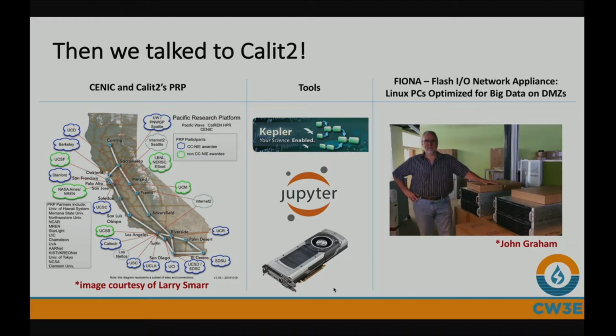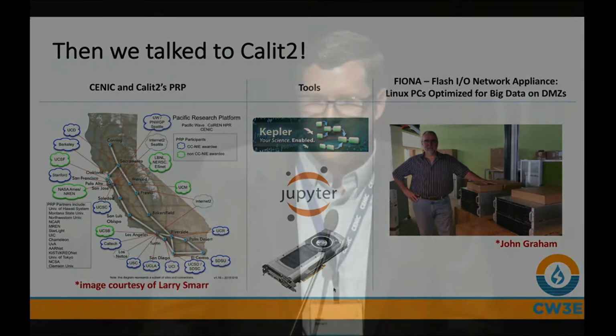Larry asked me, what would you do if I handed you a 1 gig fiber optic cable? And I thought, well, I'll just plug it in my computer and I'd be good to go. And it turns out it's a little bit harder than that. And so the PRP and these FIONA machines can actually do a lot of this data transfer of these data volumes that have challenged us for a long time, but also this Kepler workflow that's been developed here at UCSD and the Jupyter notebooks.